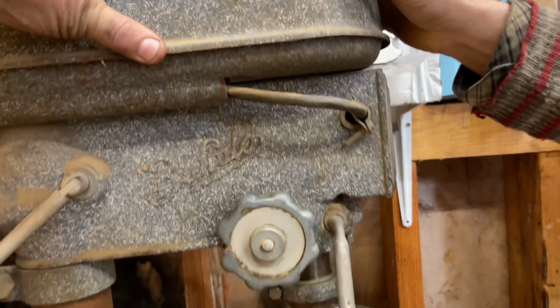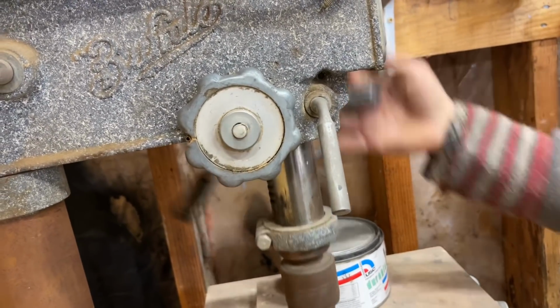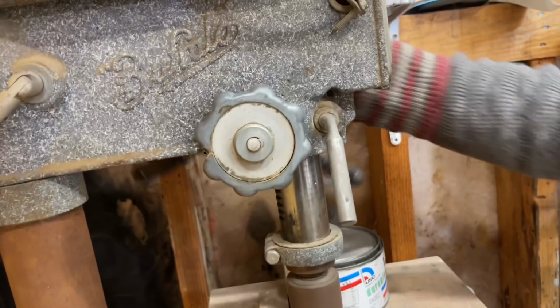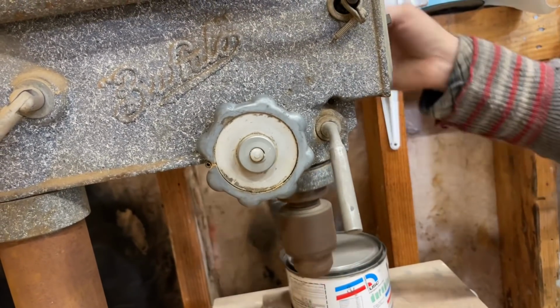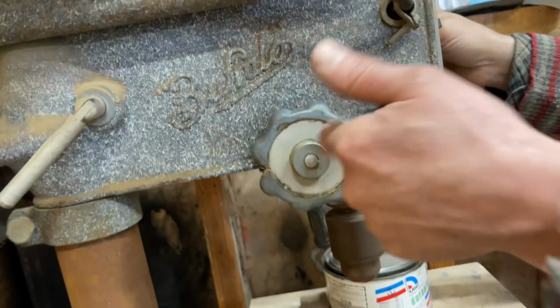Oh, listen to her go. Yeah, auto feed, see? So it just doesn't return. It just wants to fall down all the time, yeah. But I bet we can fix it. It's a spring in there. It's probably just come out of place, right? Yeah.